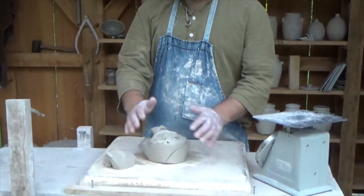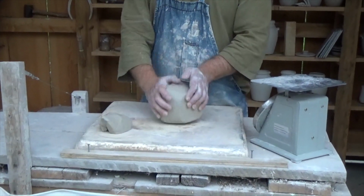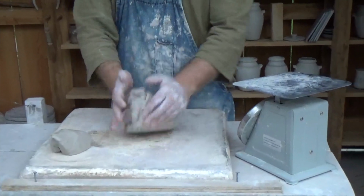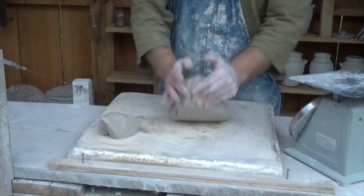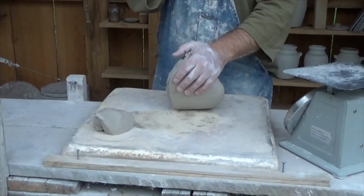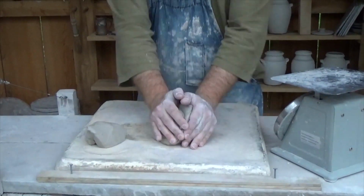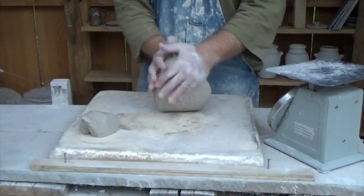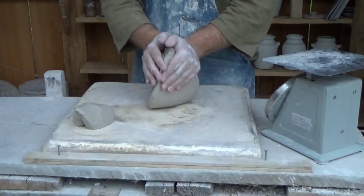If I did go get it from the stream, I would bring it here to my wedging table, wedging clay. Looks like kneading dough. I do this to get air out of my clay. I do this to get it all mixed the same consistency, so I don't end up with hard pieces of clay in my nice soft clay. I want it all the same. In a normal day, I'm wedging clay for the first hour, hour and a half.